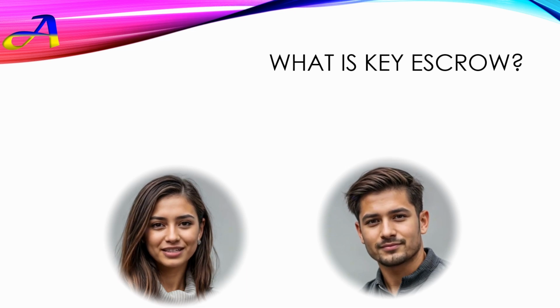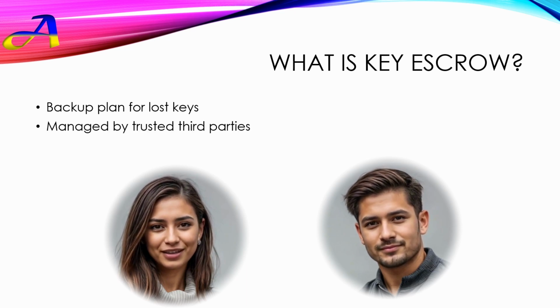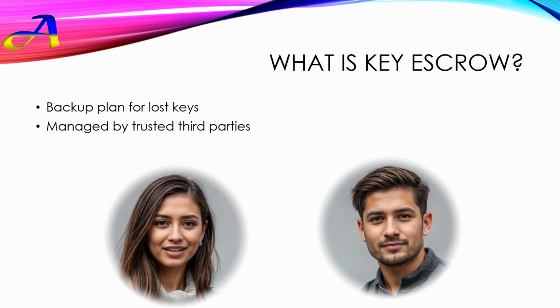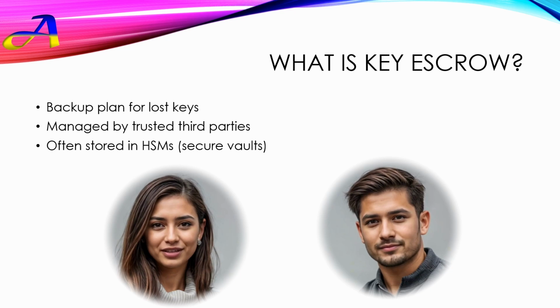Key escrow is kind of like having a backup plan for your keys. It's basically a trusted third party, or maybe a really secure system, that holds copies of your private keys just in case something happens and you lose access to them. So if I forget my super secure password or my computer crashes, I have a way to get those keys back. Exactly. It's like that break glass in case of emergency situation. These key escrow systems are often implemented using specialized hardware called hardware security modules, or HSMs. They're basically super secure vaults designed specifically for storing and managing cryptographic keys.